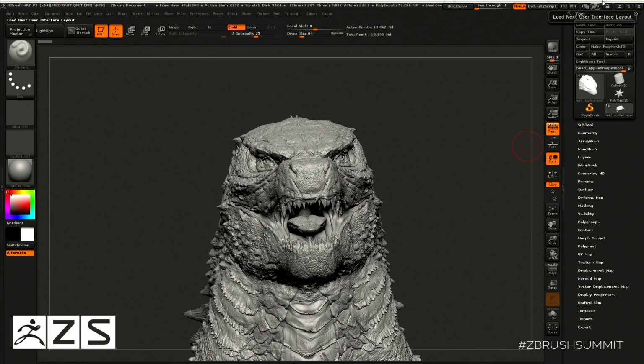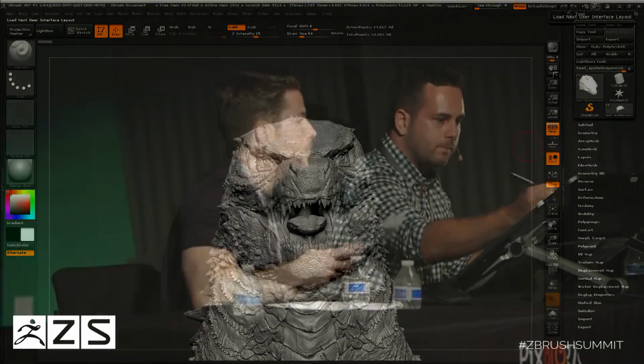How many different custom alpha sets did you use, compared to the basic alpha sets? Custom alpha sets on him. Oh yeah, we did a lot of custom alphas because, like I said, we had a texture shoot from a turtle and a crocodile.